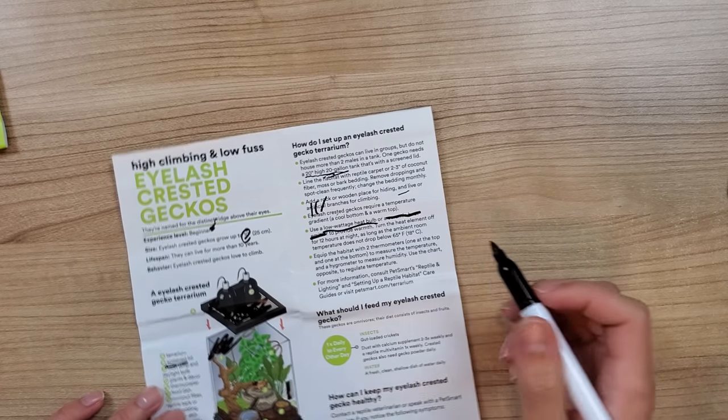Why am I agreeing with this one? Equip the habitat with two thermometers. Okay, never mind. I forgot about those stupid thermometers. At least use a digital hydrometer, which measures the humidity. They are more accurate, and they don't stick to your animal and, like, rip their skin off. I wouldn't do that.